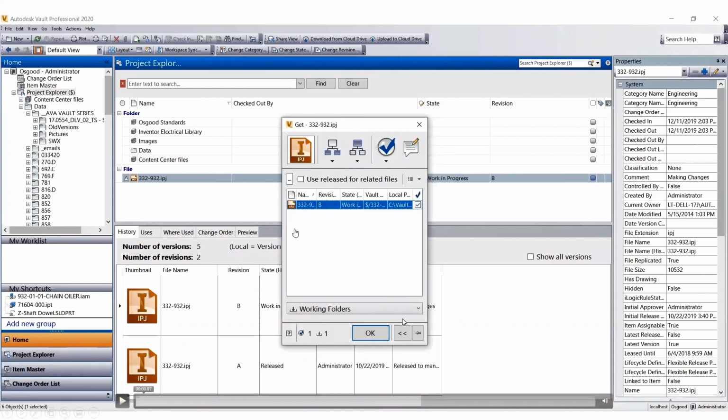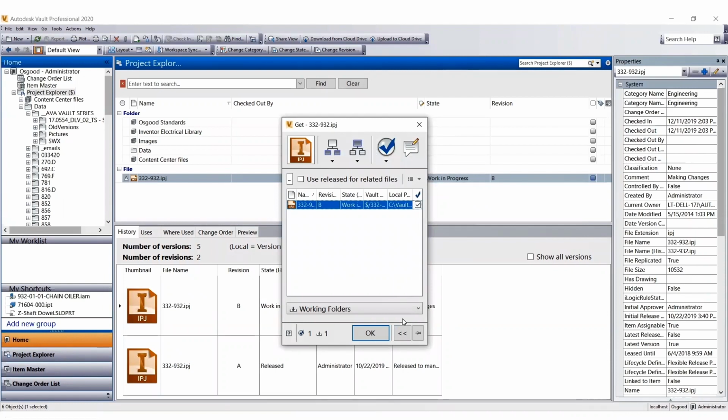So maybe you've selected multiple files or you've selected an assembly with a bunch of children. If you expand this, you can go ahead and go to this last column here and start selecting the files you actually want to reserve to yourself. So they're definitely not exclusive. You can use the get functionality to check out files, especially if you want to be able to look at more information in here, like these columns, so on and so forth.